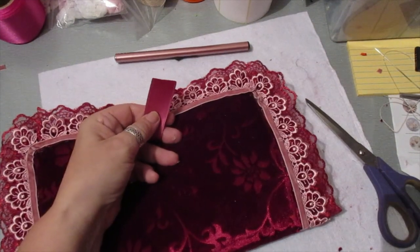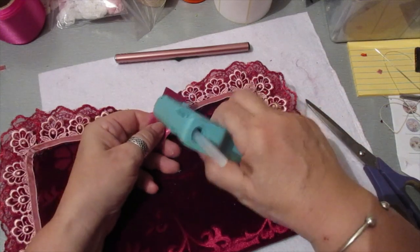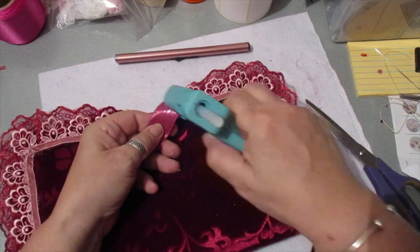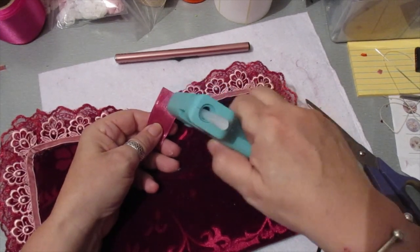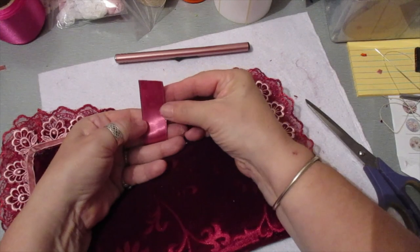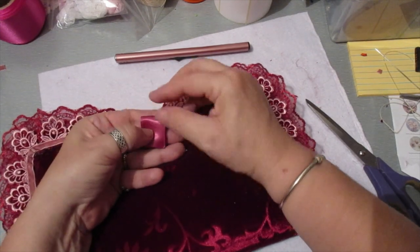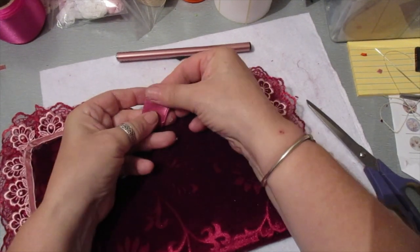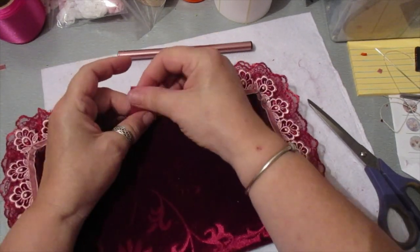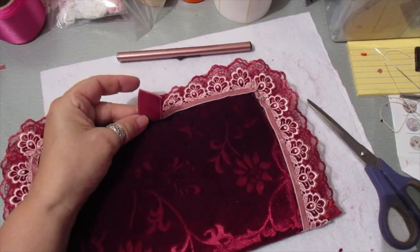We're going to do the same thing with this one, which is to cover that. We're going to fold that over like that, and then we're going to glue this down.